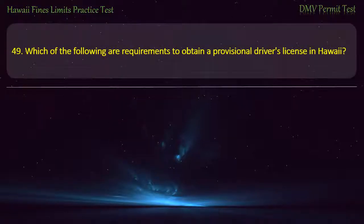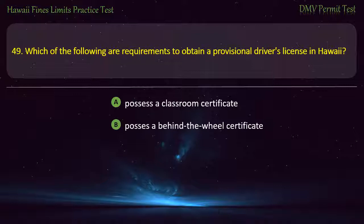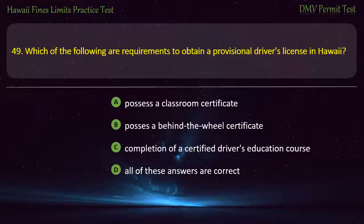Question 49. Which of the following are requirements to obtain a provisional driver's license in Hawaii? Possess a classroom certificate. Possess a behind-the-wheel certificate. Completion of a certified driver's education course. All of these answers are correct. Answer. All of these answers are correct.